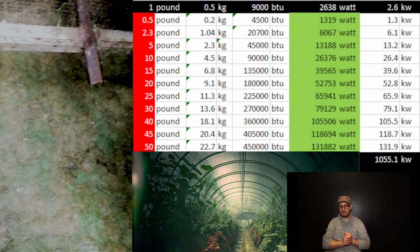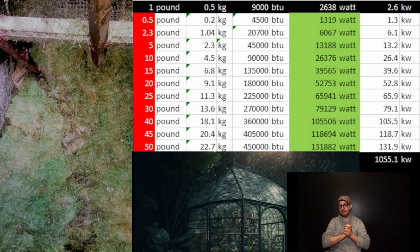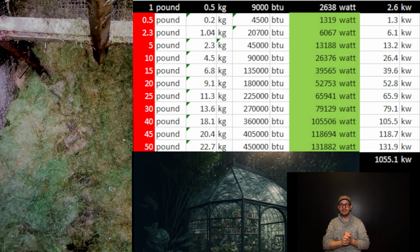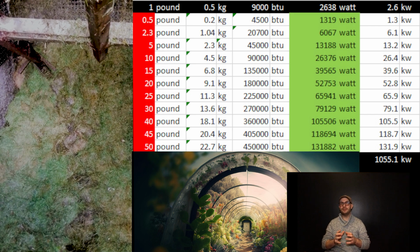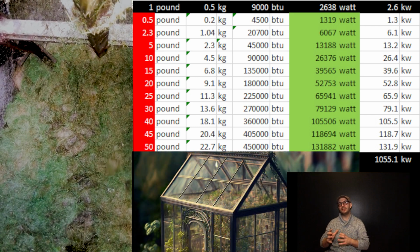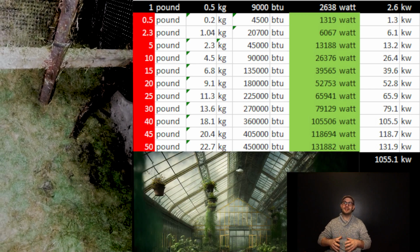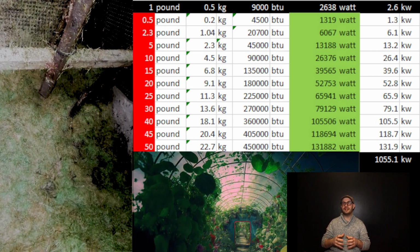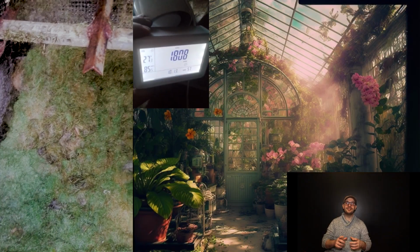50 pounds of organic matter, or 23 kilograms, has 131 kilowatts. That's insane. Imagine all that stored as chemical energy, and the only thing we have to do is reverse engineer photosynthesis. Again, that's not composting in a greenhouse. It's way more efficient. Probably the closest thing you've heard about is hot composting. I will give you the math and the recipe in a second.